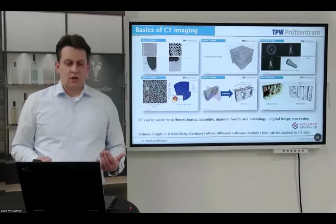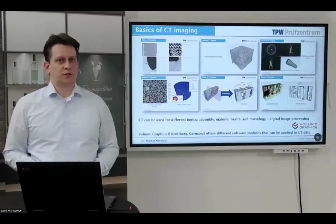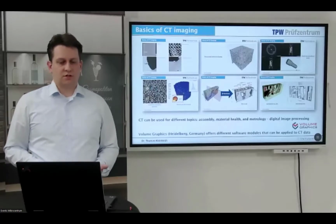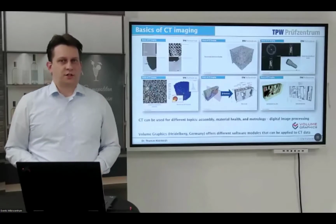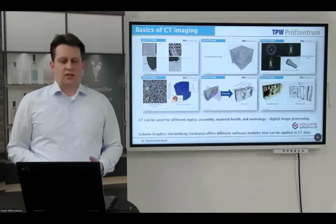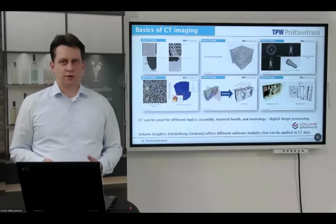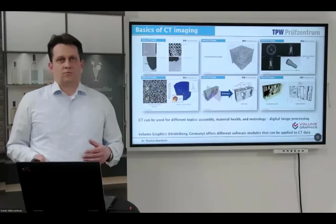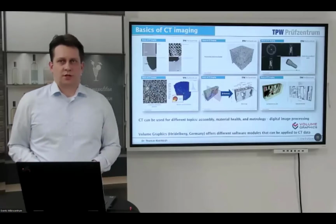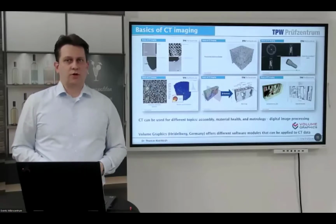And here, one name you will come across when working with CT scans is Volume Graphics, which is a German company from Heidelberg. They offer a CT inspection software, and they also offer different add-on modules that can be applied to CT data. And actually everything you see here in the slides, like the porosity check or the shape comparison against CAD, is available as add-on modules for the Volume Graphics software.